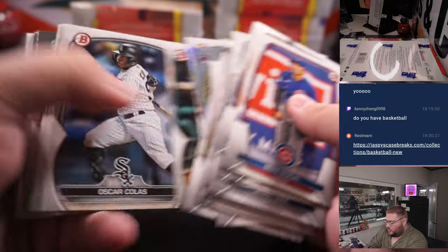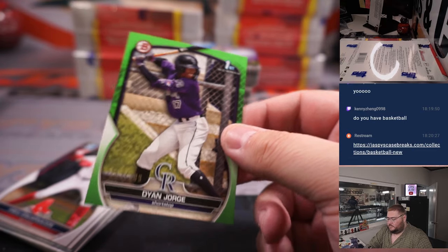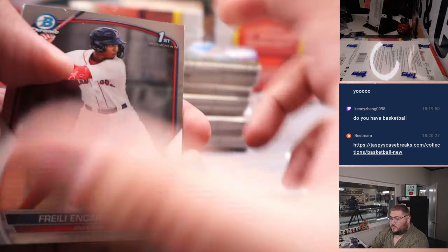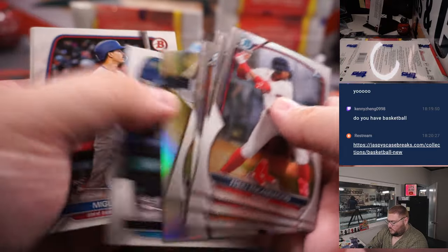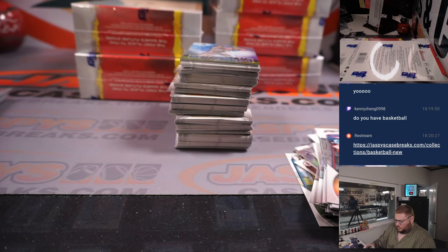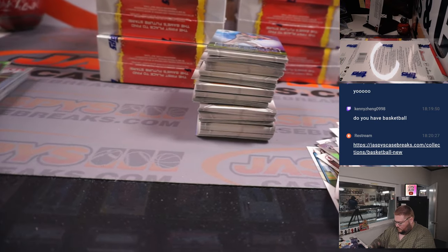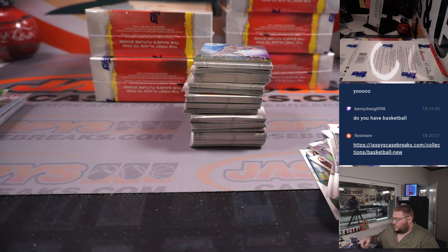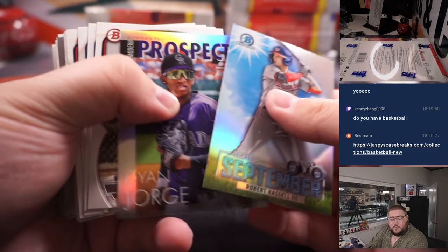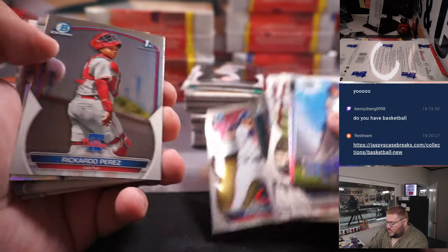Josh Young, the Chrome rookie. Lime Green first, Dion Jorge. Colorado Rockies and Steven at a $3.99. Julian Chrome first.